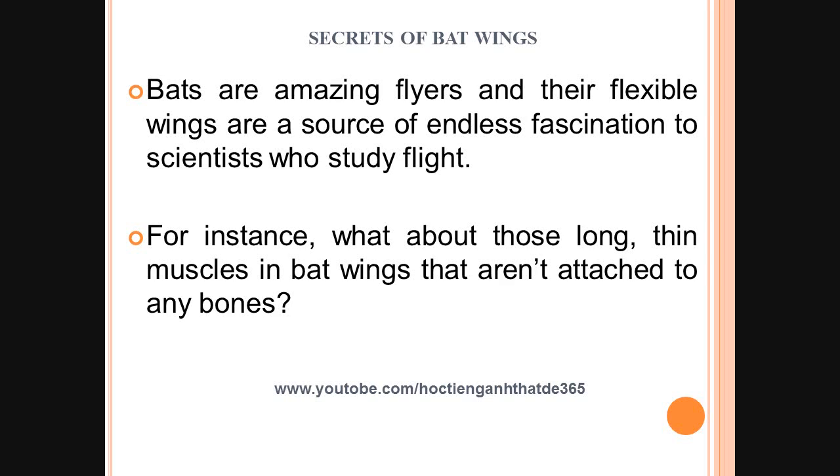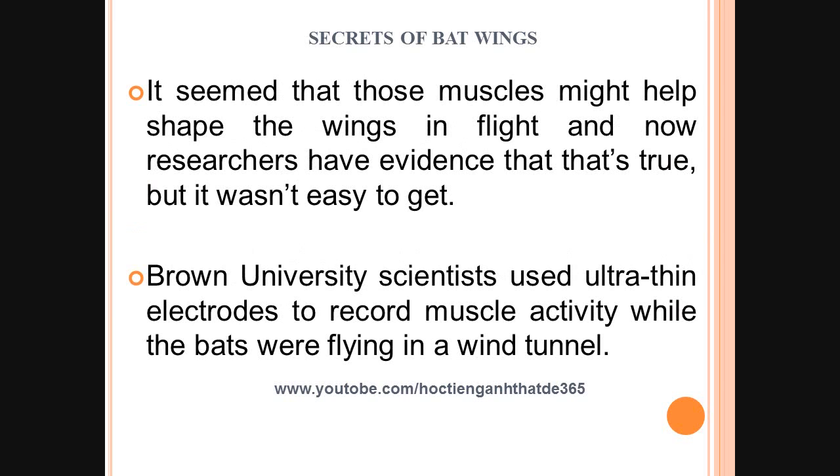Bats are amazing flyers. And their flexible wings are a source of endless fascination to scientists who study flight. For instance, what about those long, thin muscles in bat wings that aren't attached to any bones? It seemed that those muscles might help shape the wings in flight, and now researchers have evidence that that's true, but it wasn't easy to get.